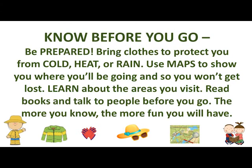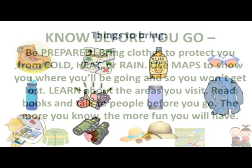Know before you go. Be prepared. Bring clothes to protect you from cold, heat, or rain. Use maps to show where you'll be going so that you won't get lost. Learn about the areas you visit. Read books and talk to people before you go. The more you know, the more fun you will have.